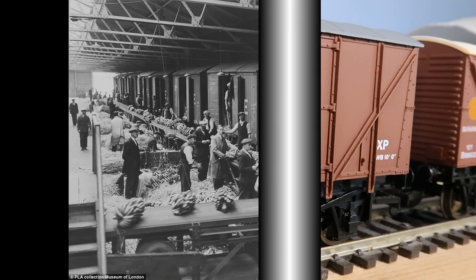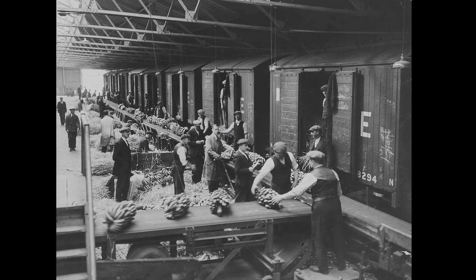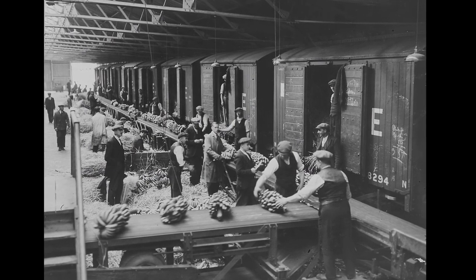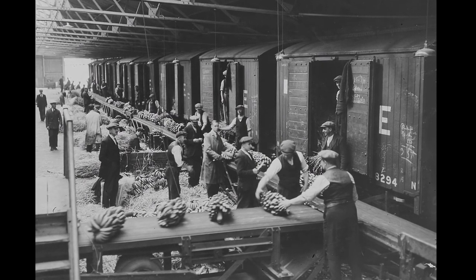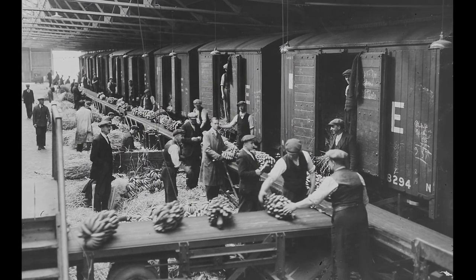An amazing photo comes with permission from PLA Collection Museum of London, showing workers loading bananas to some north eastern wagons at West India Docks circa 1935 at the north quay of the export dock. Maybe the bananas had arrived on the steamship Eros, which sailed into London's docks. The destination of the wagons is lost in the mists of time.